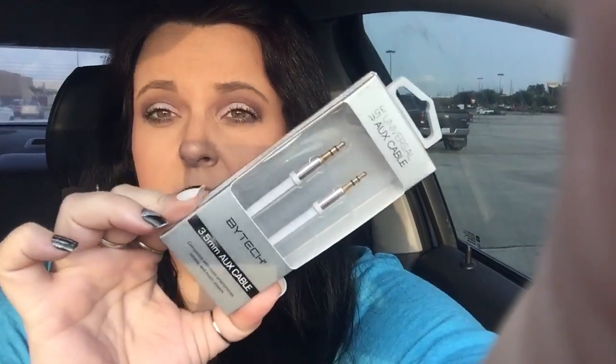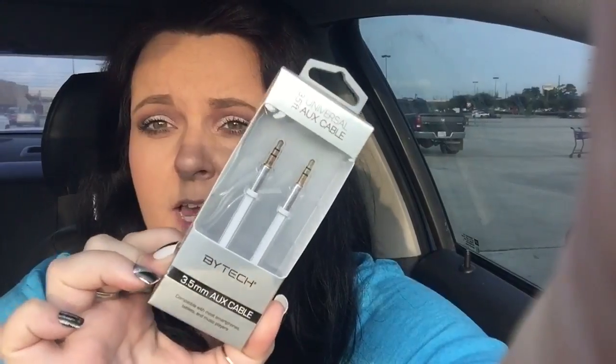The next thing, Justin wanted an auxiliary cable because he bought a little speaker here the last time and he needed one of these. So this is the last one they had in there. So he got this one.